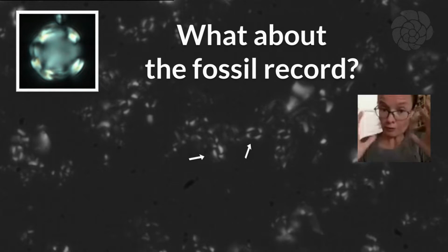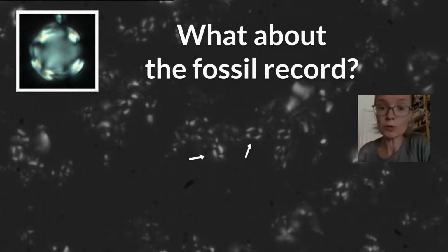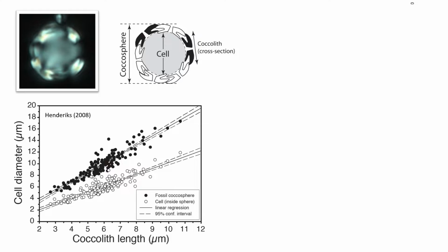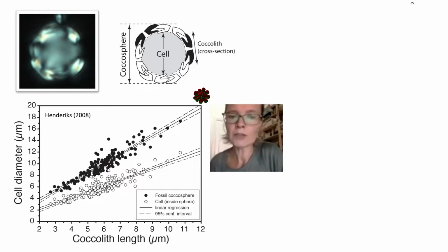I've shown you these beautiful coccospheres taken by SEM, so intact cells, but often when we go to the fossil record, we only find individual platelets, coccoliths. Here, some reticulofenestrids are shown. And so we barely or rarely find these intact coccospheres being fossilized. However, when we have the patience, and once you see them, you can't unsee them, so you can hunt for them and actually establish also in the fossil record the range of cell sizes and how that relates to the individual coccolith lengths that you find on these cells.